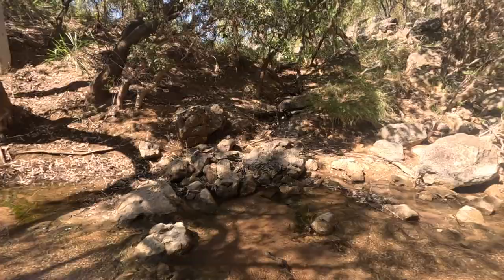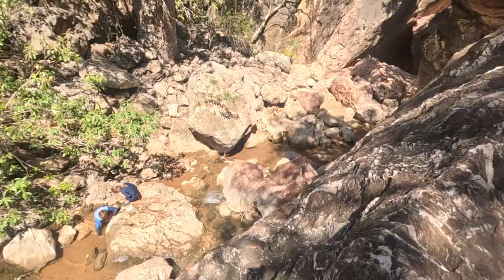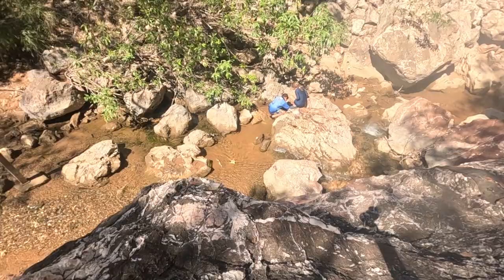Anyway, this place is spectacular. The kids are just playing in this little creek here. Might have a snack before we head back to the car. Unfortunately, Winjana Gorge is shut, so there goes the rest of our day. We might just have to chill out and maybe collect some firewood and have a fire tonight. Anyway, we'll see you back at camp.